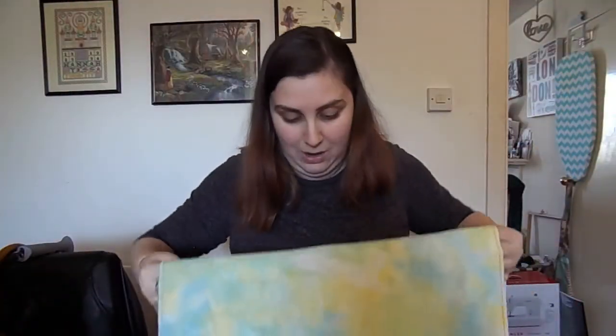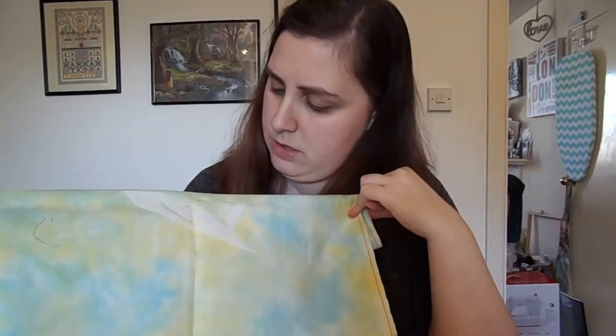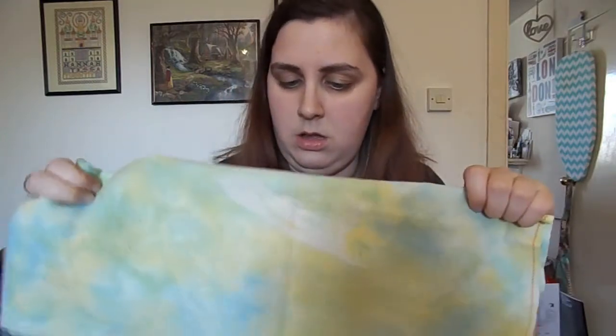I don't even know how well this is going to come up, but I've done the white at the bottom. There's about 1200 stitches of white there. And I needed something to remind me that spring is on the way. And this fabric did that.